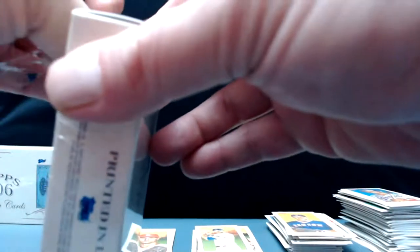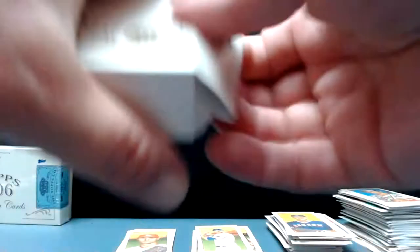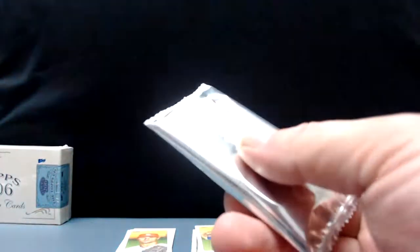All right, two more packs to go. What do you think so far, Luke? I'd like to see more autos or something, but I mean, they're cool looking. It'd be a cool set to put together. It'd be kind of hard, though. Yeah, it would be. Hey, you get them off eBay, I'm sure. You got plenty of them out there. All right, two more to go.